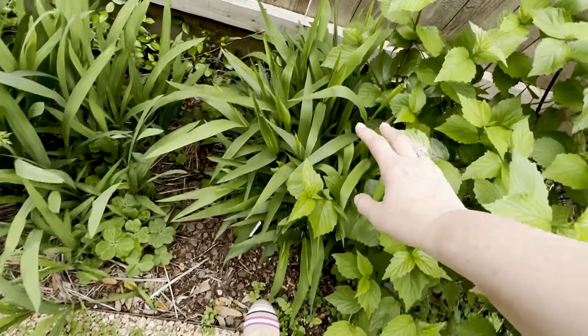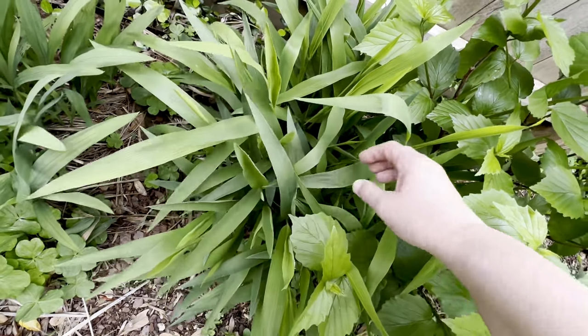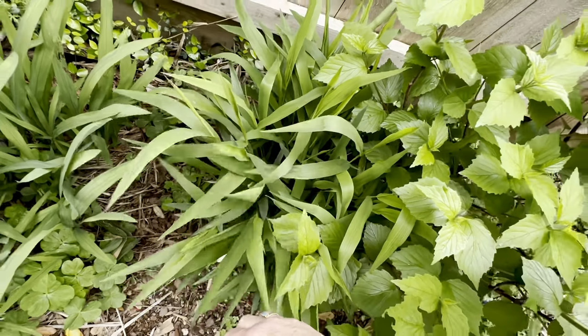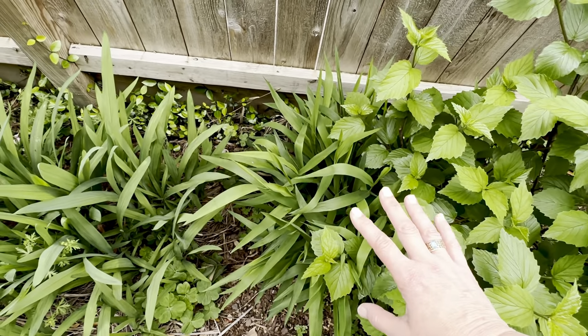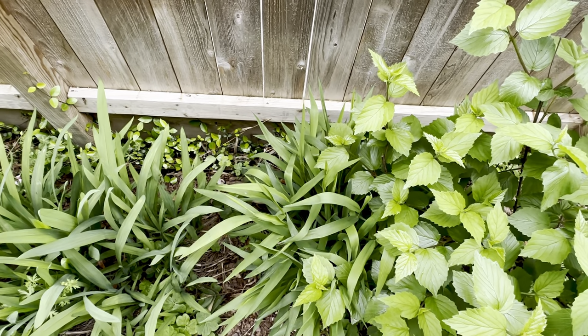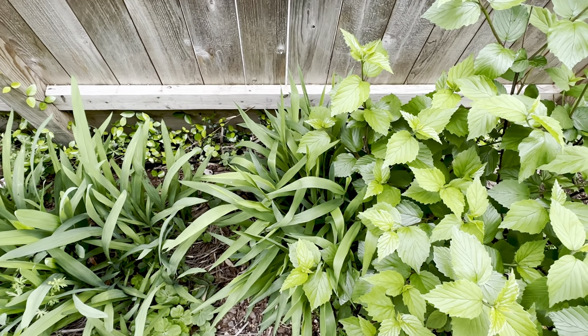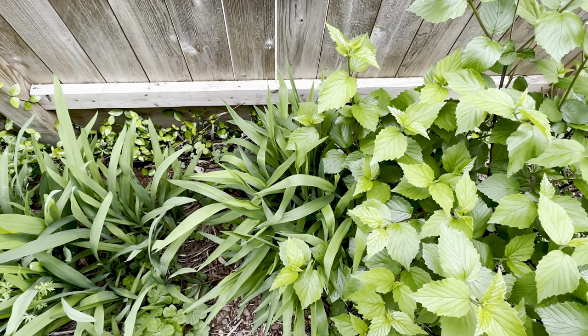This is a native grass that looks like bamboo, really. It is spreading, and it's spreading a lot more than I thought it was going to. It's seeded, really. This is called inland sea oats, and it is a butterfly host, which is why I'm growing it.